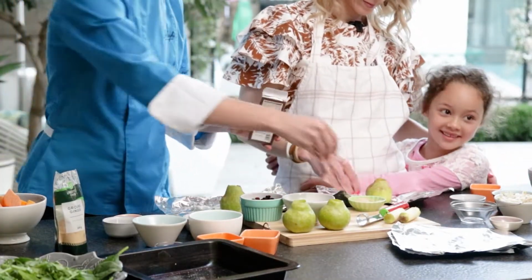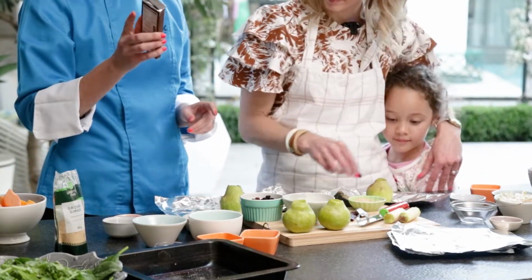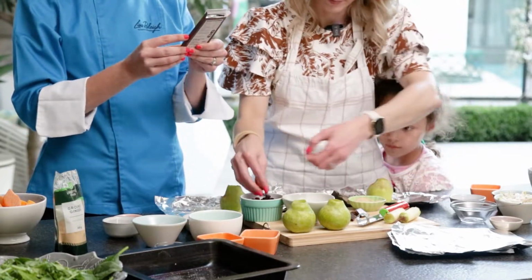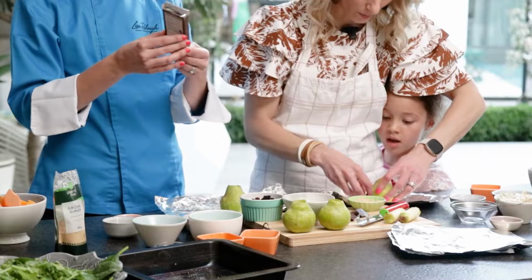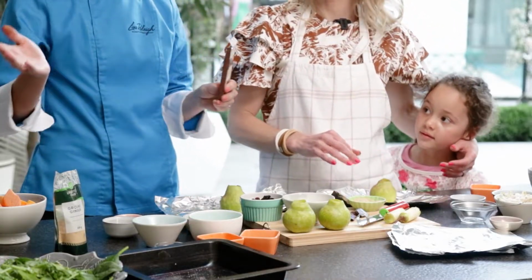Right, so now we're going to use the Lifestyle Foods dark chocolate. You want to use dark chocolate. Dark chocolate is way better for you. This is actually a vegan, dairy-free and sugar-free chocolate. So great for vegans. We're catering for everybody.